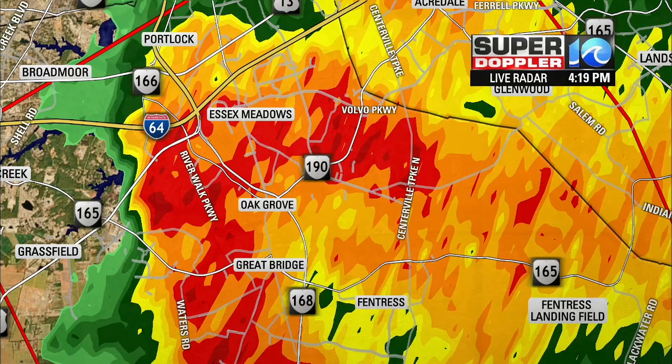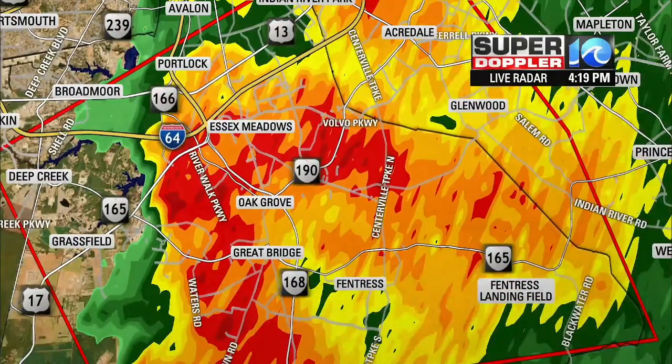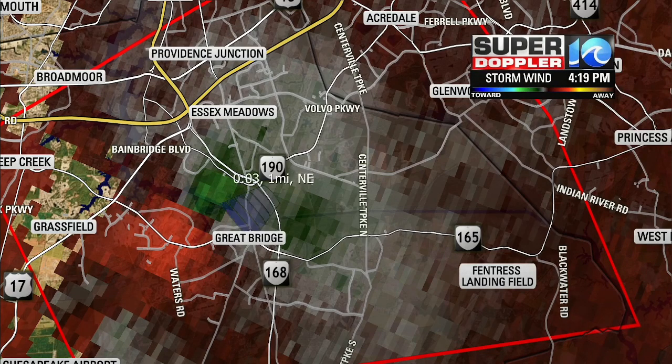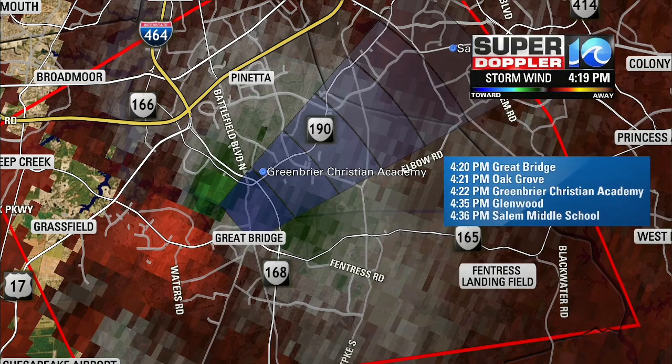It can be anywhere between around a minute to almost 2 minutes of a delay. So while we're giving you these estimated times of arrival and we're saying the tornado is located towards Great Bridge, that's as I speak. And by the time it hits you, it's about a minute or two delayed. So you want to make sure you're seeking shelter ahead of this storm as it makes its way up to the north and east, and not waiting for us to say it's right over your neighborhood right now, because that's when it's too late to seek shelter.